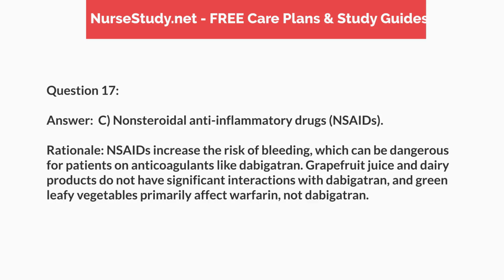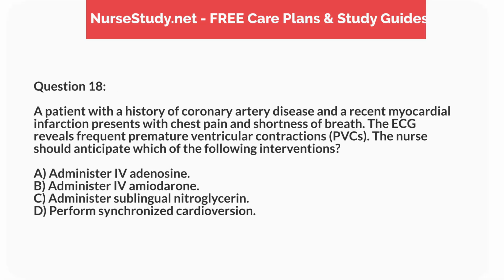Nonsteroidal anti-inflammatory drugs, NSAIDs. Rationale: NSAIDs increase the risk of bleeding, which can be dangerous for patients on anticoagulants like dabigatran. Grapefruit juice and dairy products do not have significant interactions with dabigatran, and green leafy vegetables primarily affect warfarin, not dabigatran.